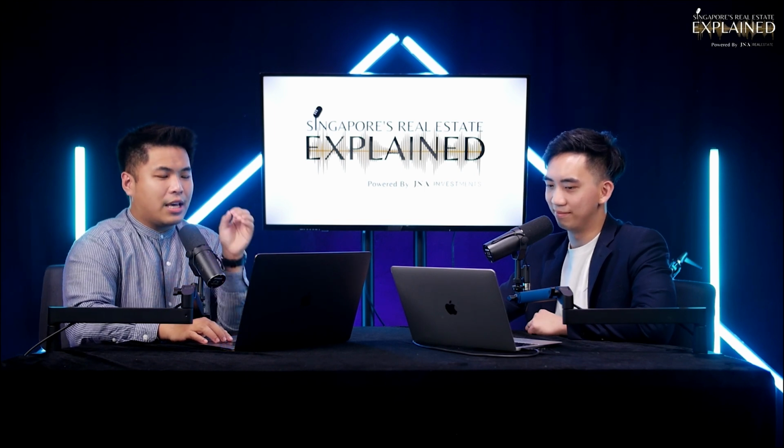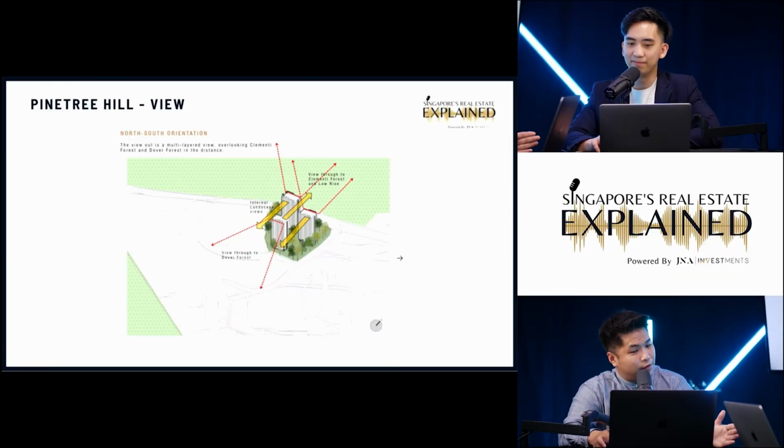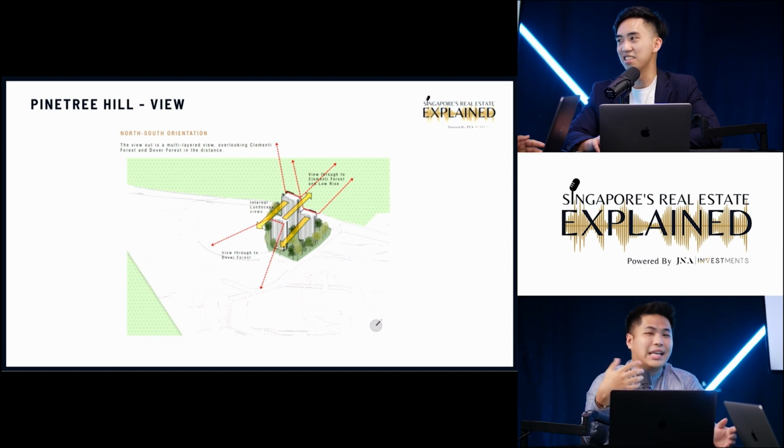And of course, UOL is targeting buyers who are looking for greenery views, right? Firstly, you have the view of the Clementi Forest, you have the view of the Dover Forest, and the other side, which is a north-south orientation, actually goes far towards the Clementi Forest. In Singapore, there are only 3 kinds of views. Actually, 4 kinds of views.